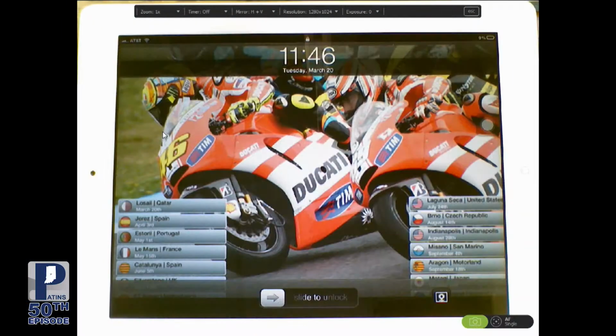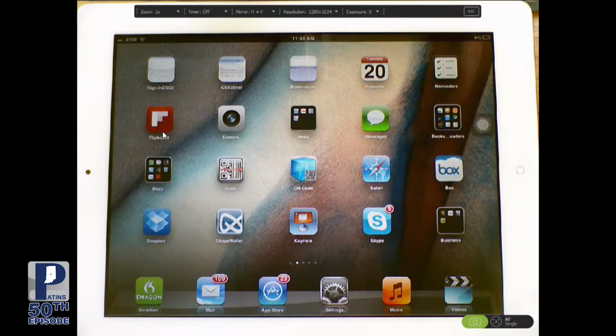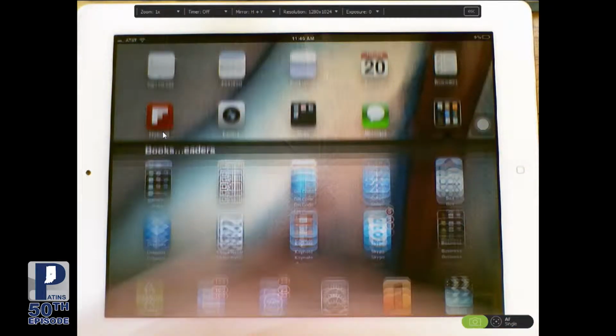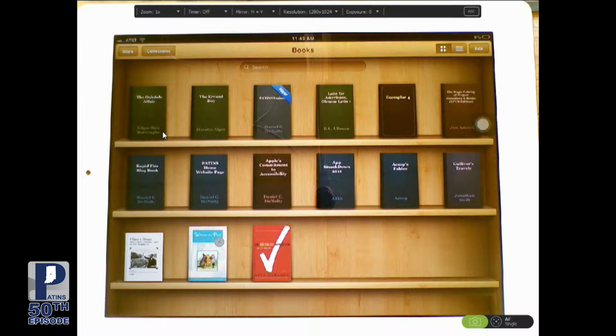So I'm going to turn on my iPad here. This is just my iPad 2, and I'm going to go into the iBooks app. iBooks, of course, is the app that either comes on your Apple devices or once in a while you have to download it. It doesn't necessarily come on your device when you first purchase it.